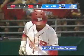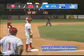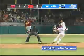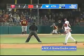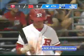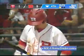Can Veit deliver the big hit for the Raiders? Good looking, talented sophomore. There are the base runners. His brother Ray at third, Sinibaldi at second. Takes it away. 2-2. It's another thing Rummel's done a good job of tonight. They've laid off of those pitches just out of the zone.